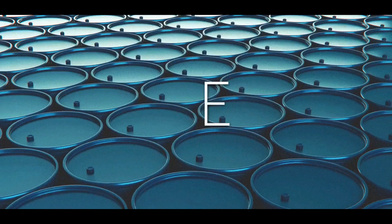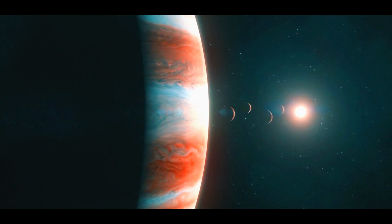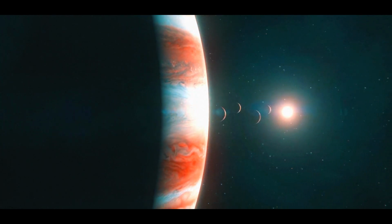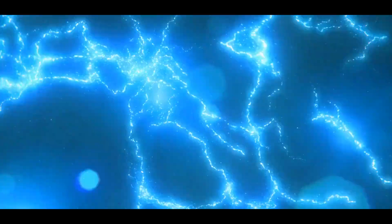Well, that's because it takes 3 components to start the combustion process. The first is fuel. Luckily, there's enough methane and metallic hydrogen on Jupiter to blow up the whole planet in a matter of seconds. The second component is the ignition source. It's the initial force that will start the combustion process. It could be a spark, an electrical discharge, or a match like the one you have in your hand.